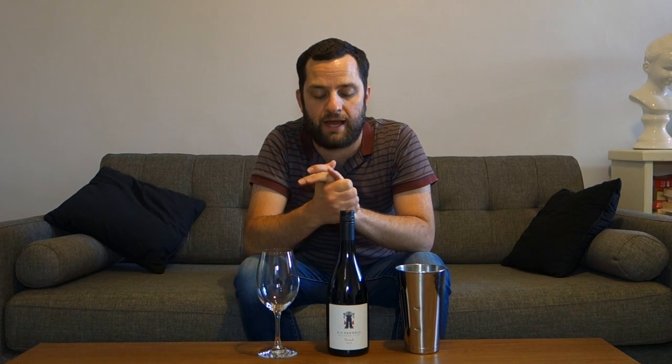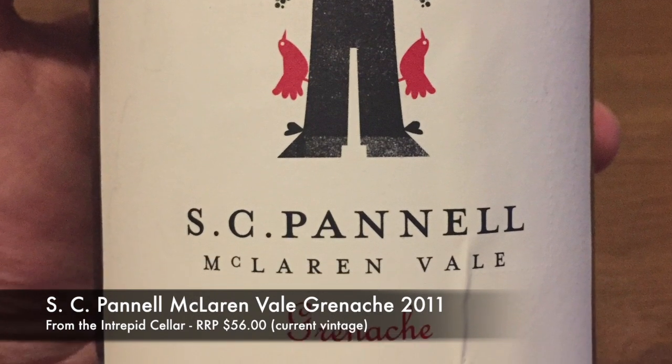I am opening a bottle from the Intrepid cellar on this edition. I haven't done that for a little while. I've been very lucky to be sent quite a lot of samples of late, which has been fantastic. But I'm super excited to open a bottle that I was gifted by the lovely people at Cellarhand Wines here in Melbourne quite a few years ago. I think it was just over 3 years ago when I helped out, before my current employment, at their annual trade day in Melbourne and was really honoured to be given a couple of bottles of wine. I put them both away, so I'm sure I'll open up the second bottle at some point in the near future. But on this episode, I'm going to be tasting the SC Pannell Grenache 2011 from McLaren Vale.